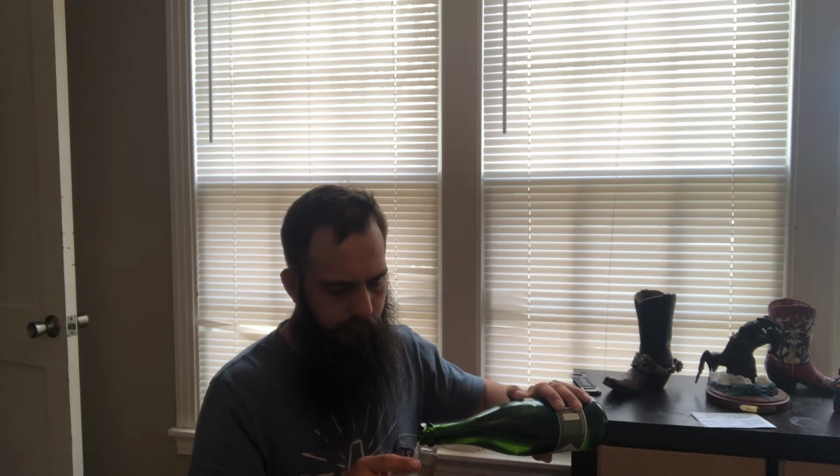Ooh, it smells nice. I also picked up this lovely little glass from a very comical winery. I won't repeat the name of the winery so I don't get demonetized. It's lovely and perfect sized for a tasting glass. The color on this is a little hazy, but that's to be expected with a carbonated mead. The color's nice, a light yellow. It's got good effervescence in it.